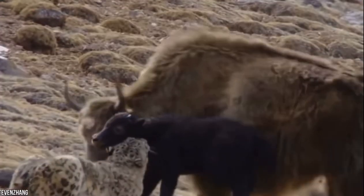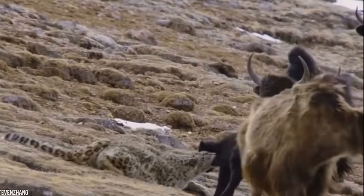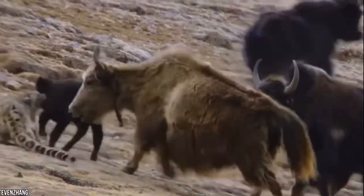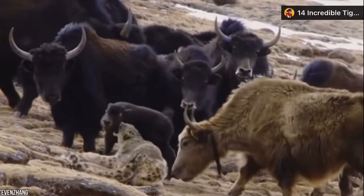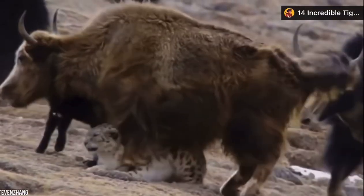In our first video, this snow leopard tries to snatch a baby yak, but it didn't foresee the adult yaks coming to the young yak's defense. Even though the cat has the calf by the neck, its mother continues pouncing on the snow leopard until it lets go and runs away.